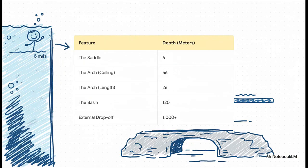Okay, so just look at the numbers on this table for a second. You can get into the Blue Hole through a super shallow 6-meter deep gap called the saddle. It's totally safe, no problem. But way down, there's this horizontal tunnel, the arch, that punches out into the open ocean. And here is the single most important number you need to know. Its ceiling, the top of it, starts at 56 meters deep. That depth, well, it changes everything.